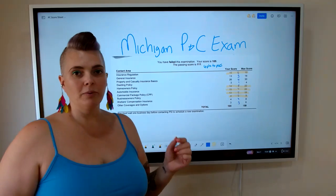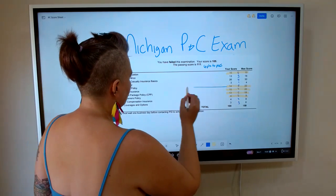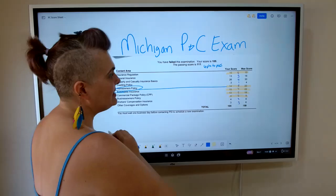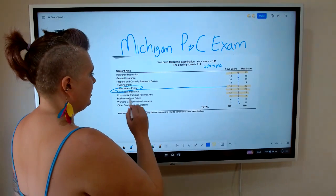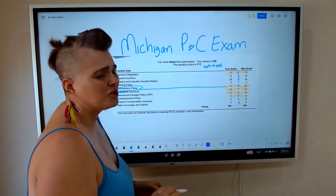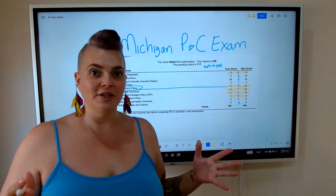Now, what we want to do is consider how easy that chapter is to study. So I want to find out the 8 points is coming from homeowners, and that actually is a pretty easy chapter to be able to study. Easier than say commercial. So like the next one, the 5 pointers down here are commercial. The commercial is always a lot harder to study because it's like hundreds of pages worth of material, and you don't know exactly what they're going to ask you on.